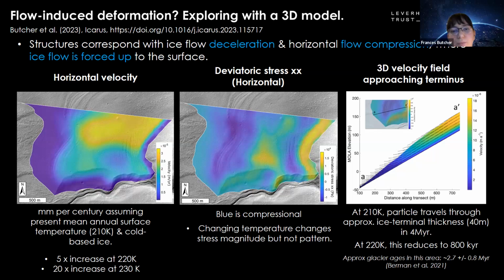So we've got the horizontal component of the deviatoric stress. And in this plot, the blue areas are compressional. Hopefully what you can see from this plot is that those structures coincide beautifully with a really deep zone of flow compression. Now, this model result is a problem of ice flow geometry, not of specific climate parameters that we put in or anything like that. So changing things like temperature changes the stress magnitudes that we see, but not this overall pattern.